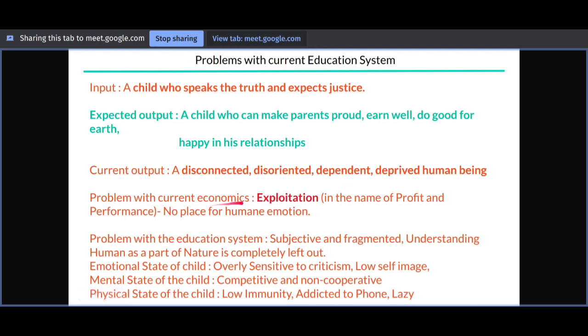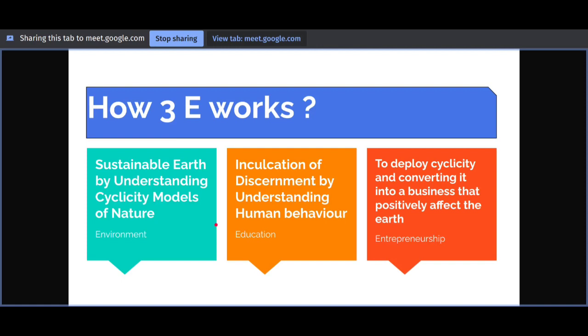So with the current economic system, there is exploitation and there is profit only. What we need to do is change that to prosperity. How do we do that? We need to focus on employment which is generated based on environmental sustenance. That is how we will get a sustainable earth. How do we get a sustainable earth? We understand the cyclic nature of Mother Earth. We understand the environment, which means we understand the cyclic nature of the earth, right?